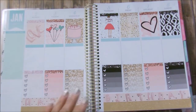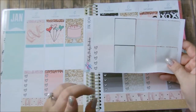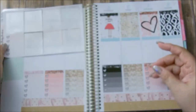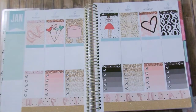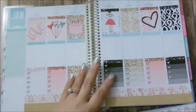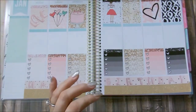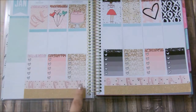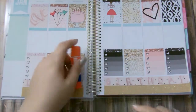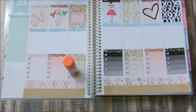So the next thing I want to do, oh, before I do that, I have just one heart ombre box left. I think I'm going to use it for the sidebar, so leave that there. And I think I'm going to place the countdown, and with any glitter washi, in order for any sticker to stick to it, you have to add some glue. So I'm going to add my Elmer's glue stick to it.